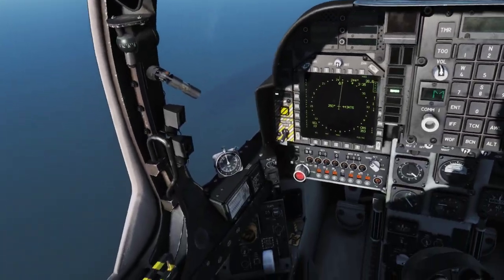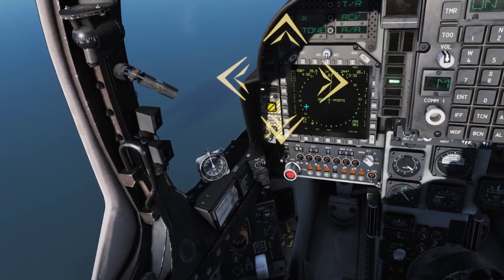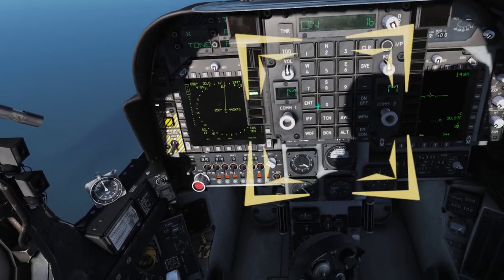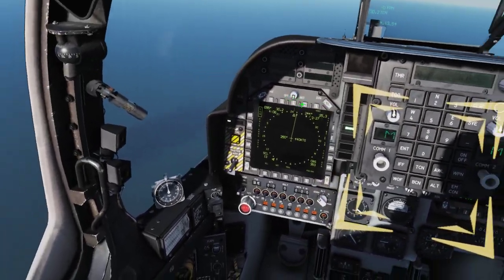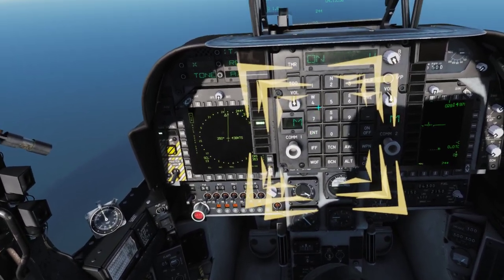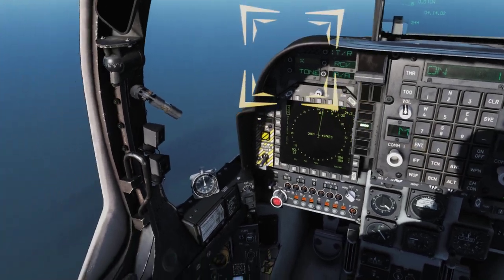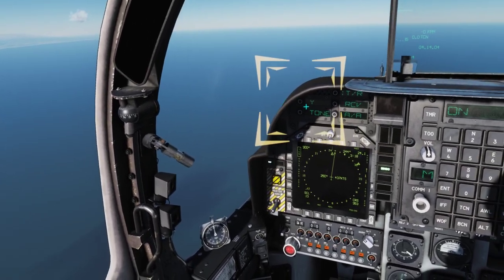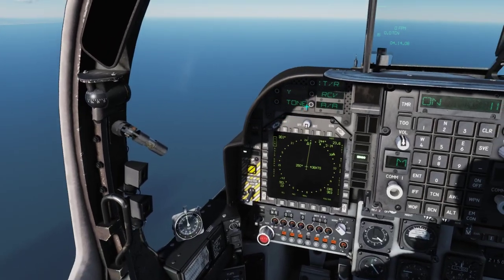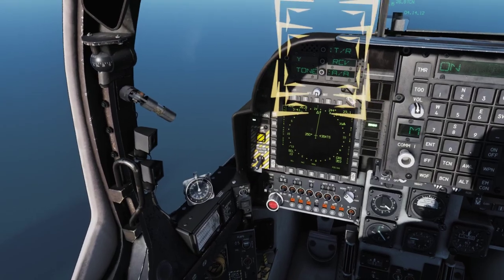First, press push button 5 to make sure that the TACAN is selected. Now press the TACAN button on the UFC, type 11 into the scratch pad, and press enter. On the option display unit, press ODU button 4 to change the attribute from X to Y. Now press ODU button 3 to select air-to-air mode, and then button 1 to choose TR, or transmit and receive.